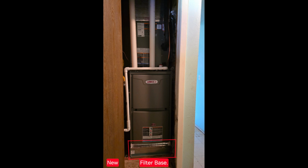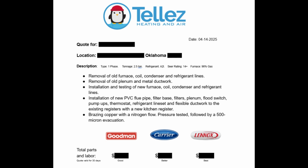On this quote, you seemed pretty confident that you wanted new ductwork, so I just went ahead and made this quote for new ductwork. So this is new flexible ductwork with an added kitchen register. And then the 3 brand names there just below with their respective quote prices underneath them.